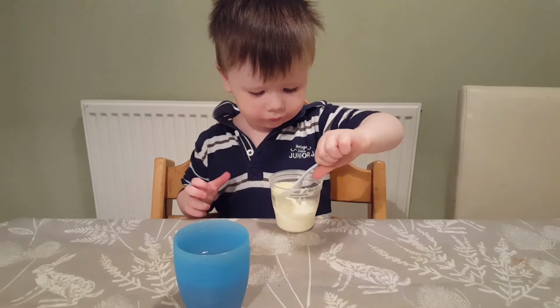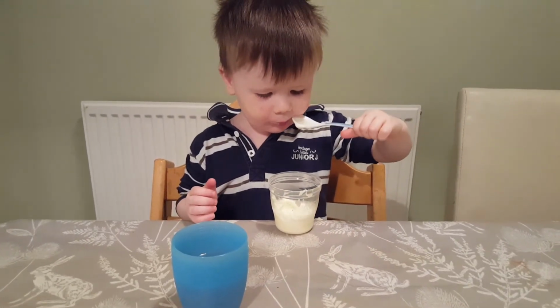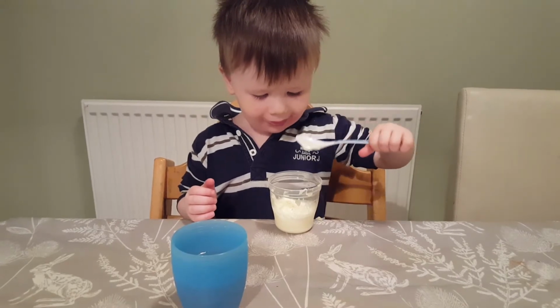Dinner, Harry had some natural yogurt with some honey in it, and that was all he ate today.